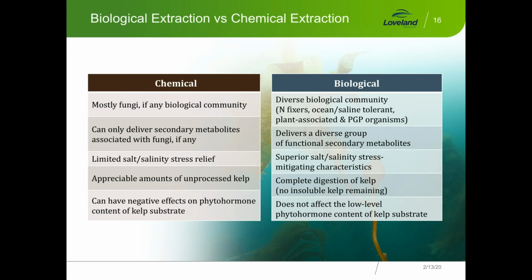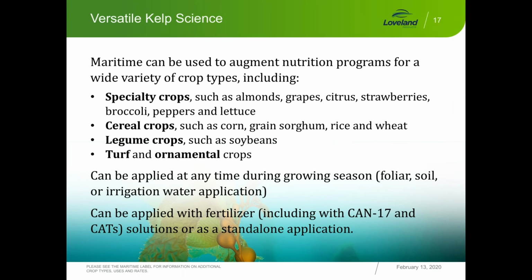So now we talked about the differences. What does that give us? It gives us a lot of versatility. When you look at Maritime and how we can use that product in our nutritional programs, it gives us a lot of flexibility where we can go into specialties: grapes, citrus, strawberries, cereal crops, legume crops, turf and ornamentals, tree crops. We're not limited to where we can put this product. We're not limited to just a foliar application versus a soil application.